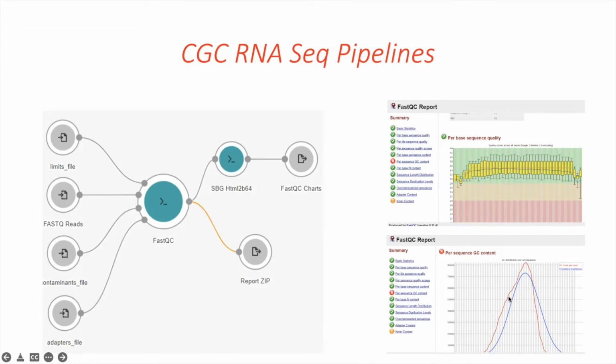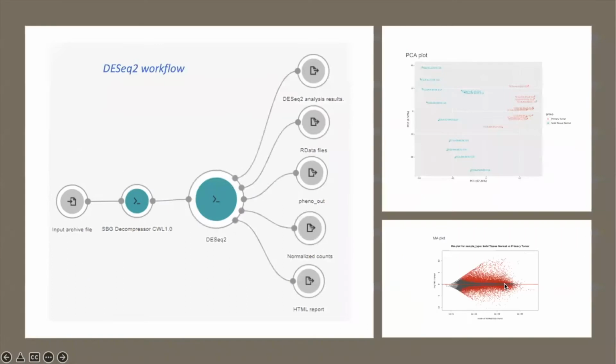You can look at the actual GC content per base, and you can also do fancy stuff like PCA and also MA plots and volcano plots. So again, this is a really perfect way of using some of the already well-established RNA-seq or potentially mutation analysis or other types of ChIP-seq. These are the most widely used algorithms or data analysis, and they're all available within the CRDC/CGC. And again, they can very easily be used just by point and click.